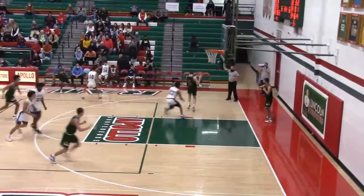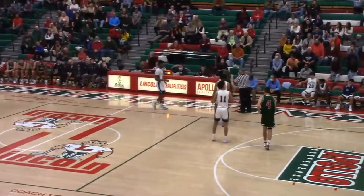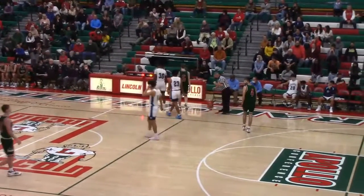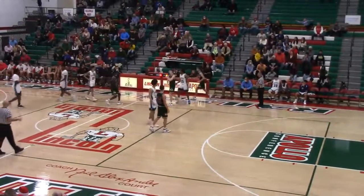42-26 the Lincoln lead. They apply that full court pressure. Coleman all over Paulus. Paulus dribbles against the press, and he's going to get fouled, and that'll be the 16th foul on Centennial. Jalen Coleman, that is his fourth.